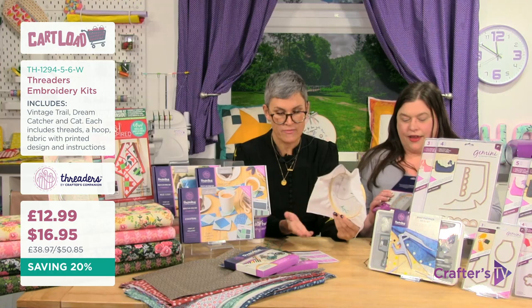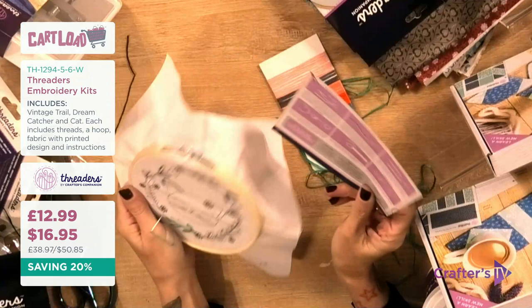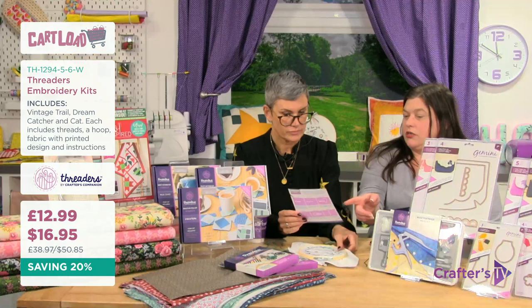So you get everything in the kit. You get your hoop. I brought a hoop with me, but I didn't need to because you get the hoop in the kit, you get a needle, you get all of your threads, and you get all of the stitches that you need. If you haven't done the stitches before, it tells you how to do each one in there.